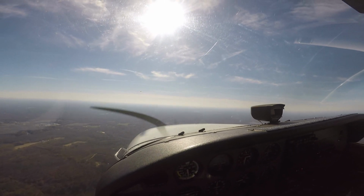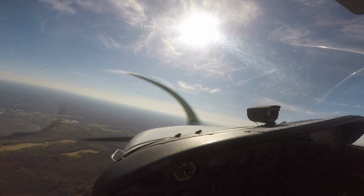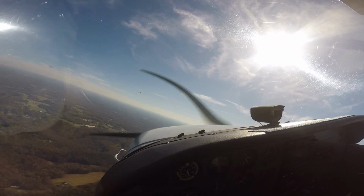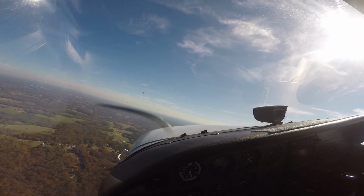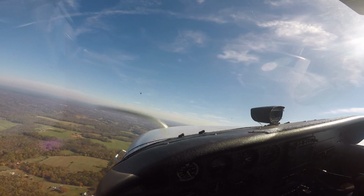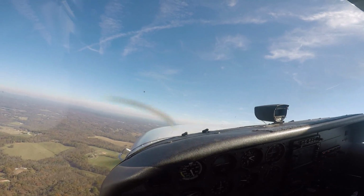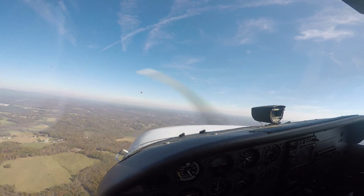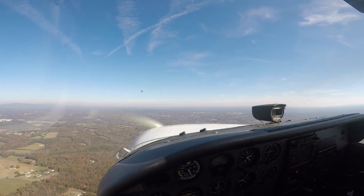Okay. Turn left to a heading of 075. All right. Okay, listen to your engine. You're pulling the power down simply by pulling the nose up, put your power back. If you don't reset your power to where you started from, can you expect it to do what you want it to do? No. Nope. Absolutely not.